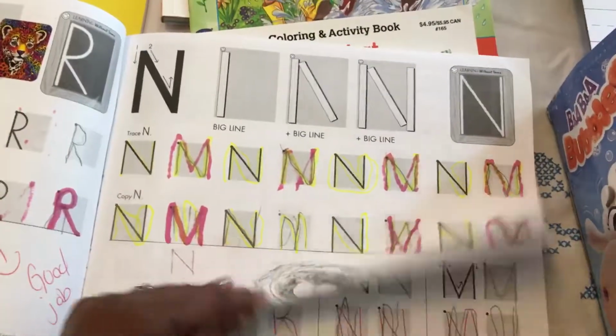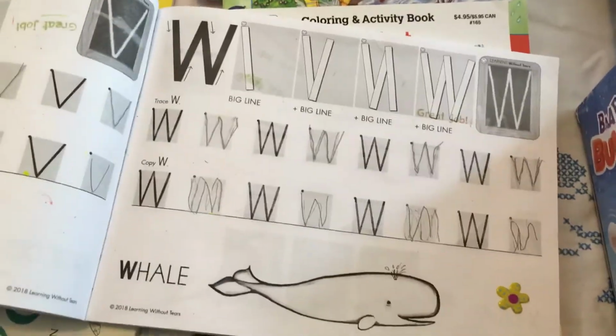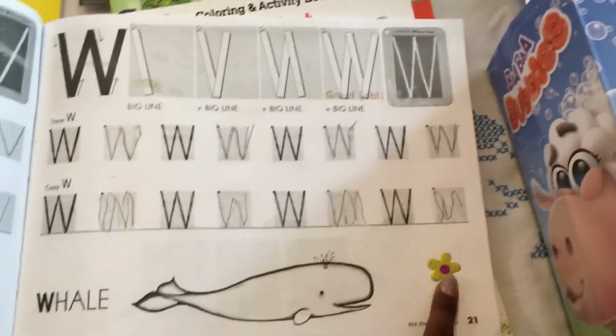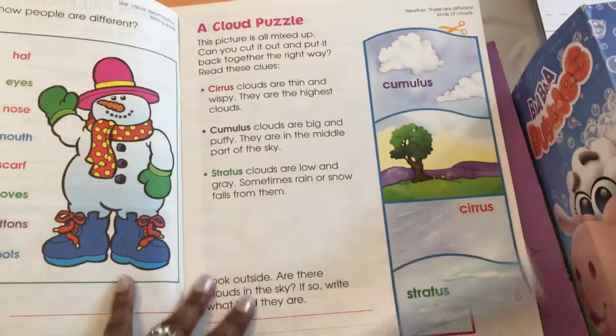So as you see, I do make corrections. I show her, hey, this is how you write it. She does a good job, which she normally always does. She gets a sticker. She really gets a kick out of that. We have a weather book here, learning about different things in weather.